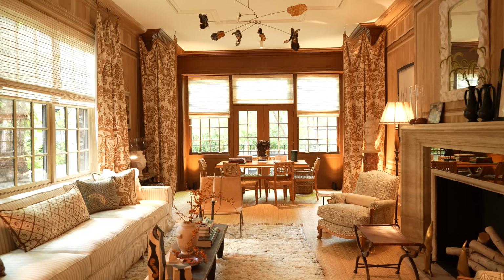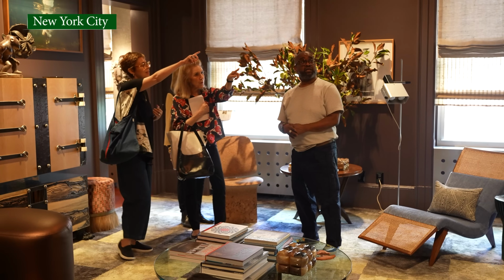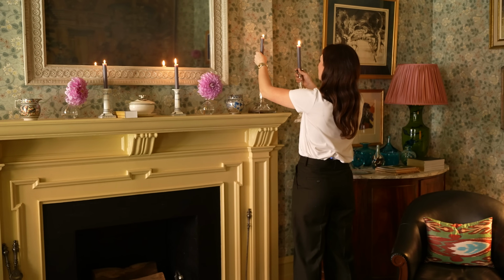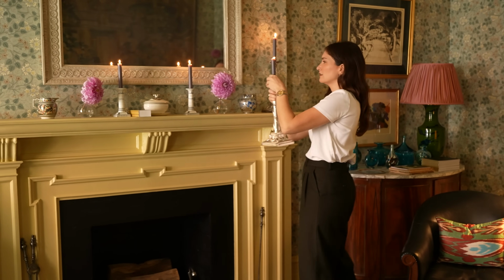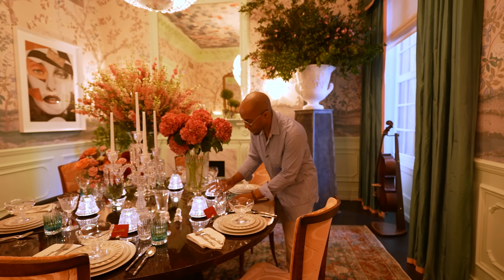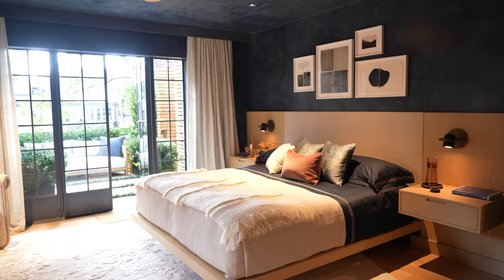For 50 years, the Kips Bay Decorator Show House has designed what's next in design. To celebrate its golden anniversary, more than 20 visionary designers reimagined a Greenwich Village townhouse in just 8 weeks, transforming 9,000 square feet and 6 stories into a living work of art.